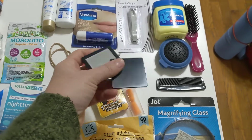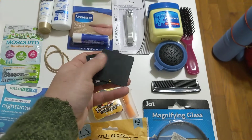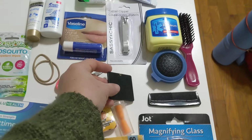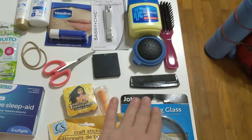Try to do this with one hand. There you go. Good for putting in your hygiene kit. Also could be used for signaling, something like this. This is in the electronics department. It's got a sticky pad on the back that you can use to attach it to your phone. But I just use it in my hygiene bag.